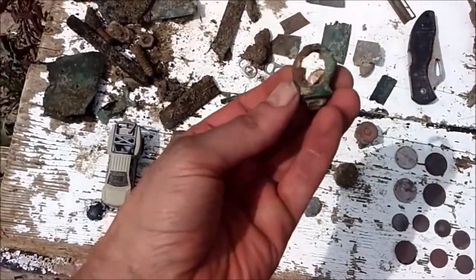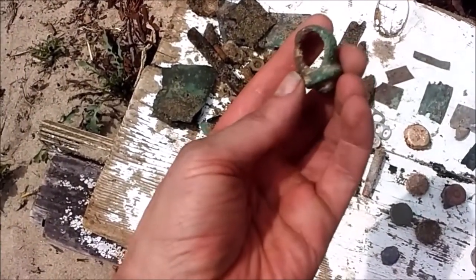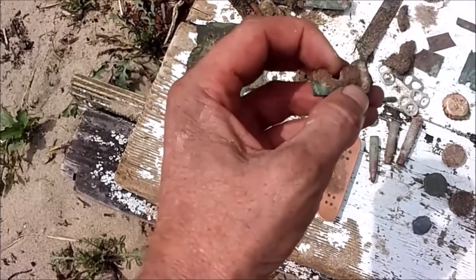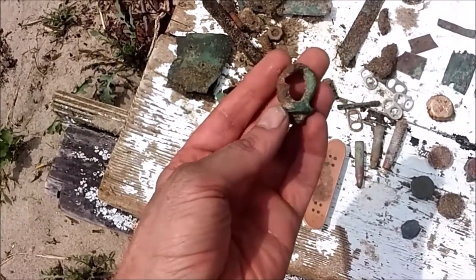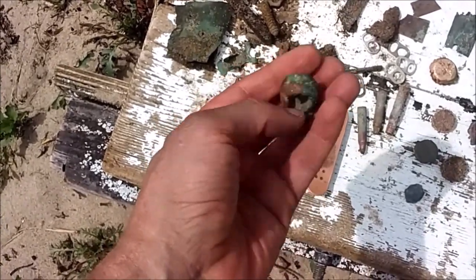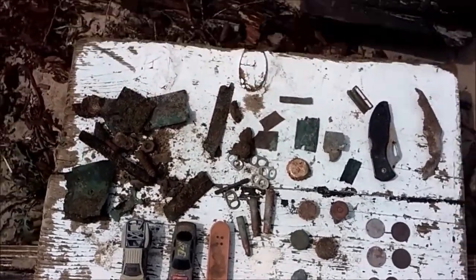As far as this piece goes, I'm not 100% sure what it is, but I'm thinking it has something to do with maybe the musket, and that's where it would lock in, but I'm not 100% sure. If anybody knows, let me know. But it's obviously brass. It's fairly weighty, but that's what we found for the day.